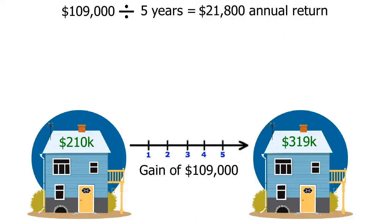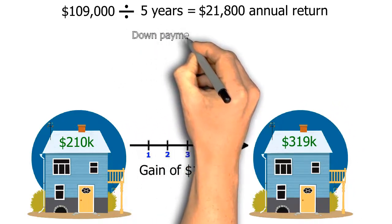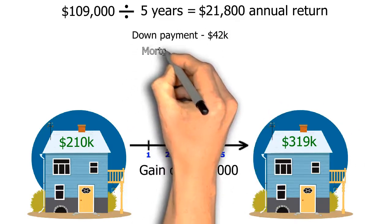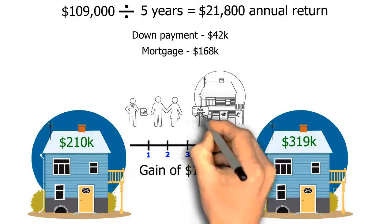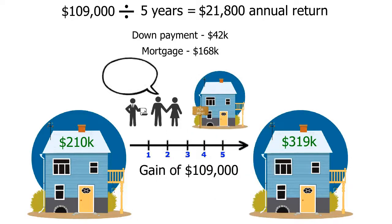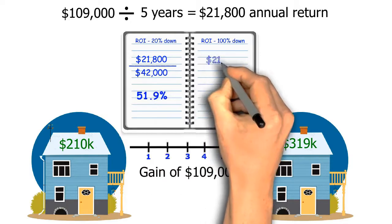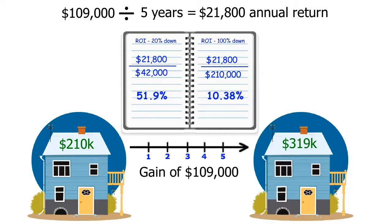$21,800. Let's also assume that instead of paying all cash for that property, you put down 20% or $42,000 and finance the remaining 80% or $168,000 at a rate of 4.5% to 5%. And of course you have tenants paying down your mortgage. In this scenario, today you would be seeing an annual rate of return on your investment of 51.9% instead of just over 10% had you paid all cash for that same property.